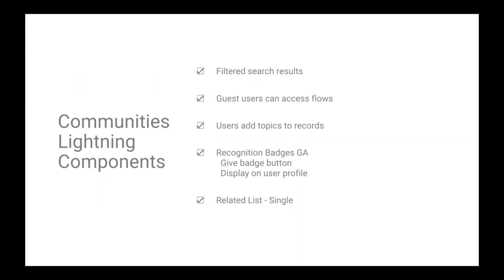And there's some new Lightning components for communities, including search result filtering. This applies to accounts, knowledge articles, cases, contacts, dashboards, files, leads, opportunities, people, and tasks. So not everything and not custom objects. Guest users can now access flows. So what this allows you to do is to capture more than just the basic information from a user. So privacy preferences, for example, is probably quite important to capture before you register them in your community.